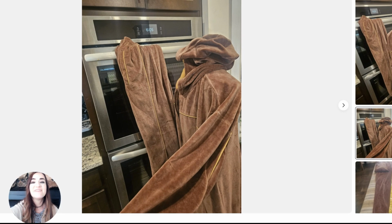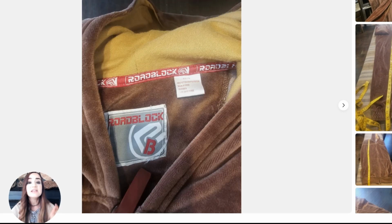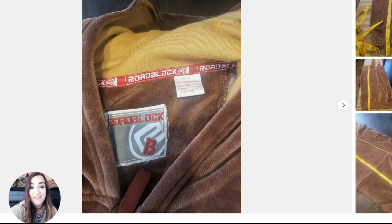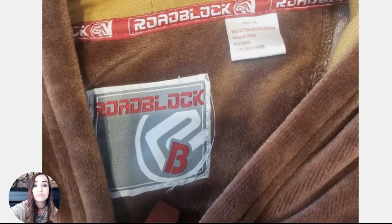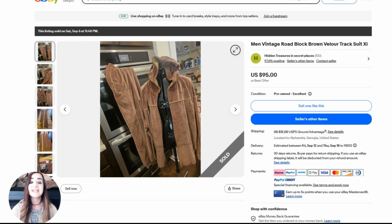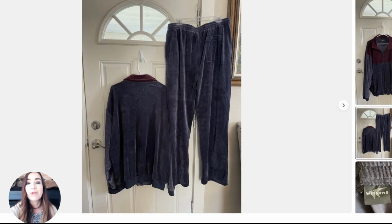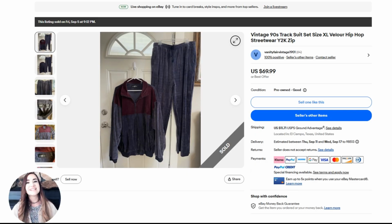This one is from a very obscure brand called Roadblock. So definitely don't just source based off of mainstream brands. You do not have to be tied down to just mainstream brands. There is what that tag looks like. This one was listed at $95 and it sold for $64. And this one is a brand that is called Winners. It's got that two-toned jacket. This one was listed for $70 and it sold for $60.